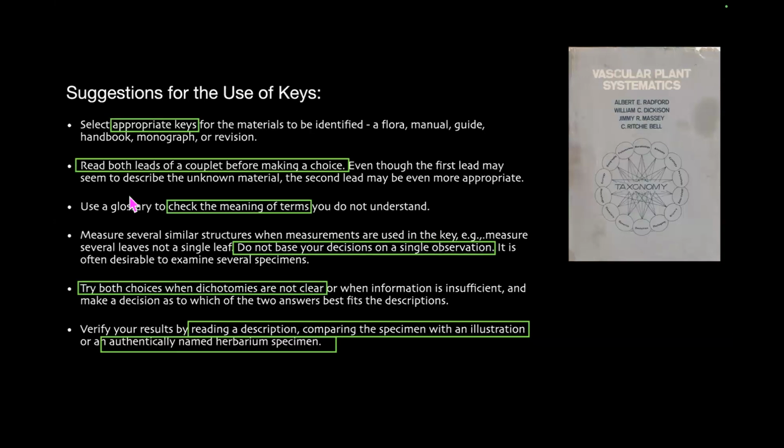then they include suggestions for how you use keys. So choose the appropriate key for the place. And that's pretty logical, right? And the truth is, the smaller the region treated, the easier the key will be to use. It is easier to use Clewell's key to the panhandle here than it is to use the key to the whole state of Florida, because the Florida key includes all of the tropicals down in South Florida that aren't even present here. So when you key out something, you have to wade through all that. So if you have a regional key, that's just a lot easier.